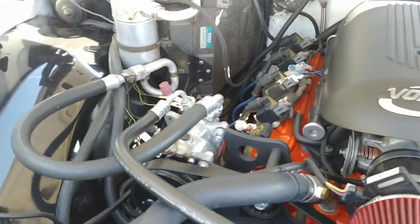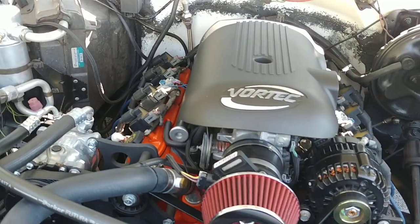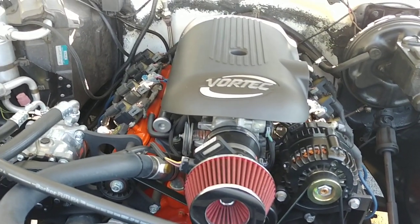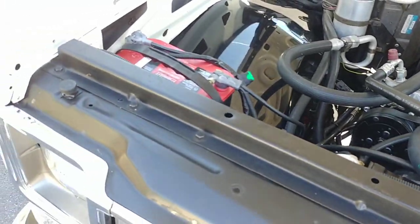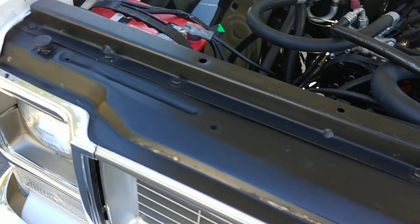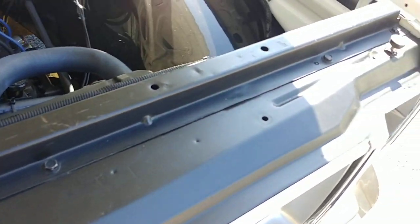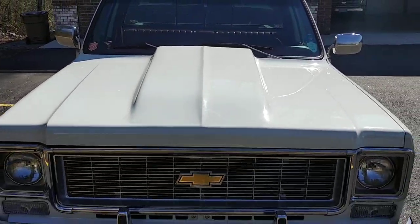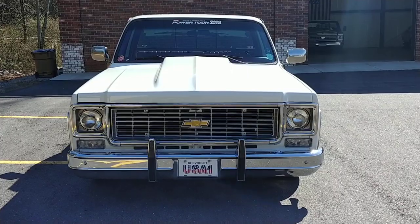You fire it up even when it's ice cold. Starts on the first turn. Idles up a little bit for a second and then idles right down. But again, super clean engine compartment. Next guy who gets this truck won't have much to work on, that's for sure. Nice clean core support. Let's get this cowl hood down. And there's the front end. It's got the steel cowl hood on it.